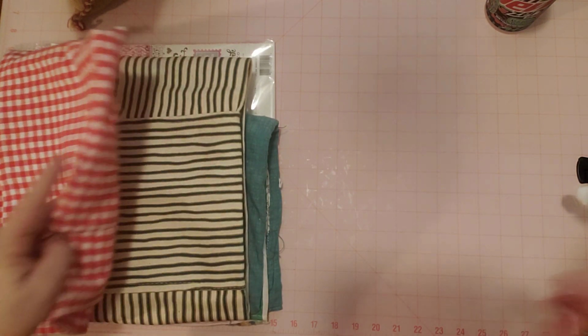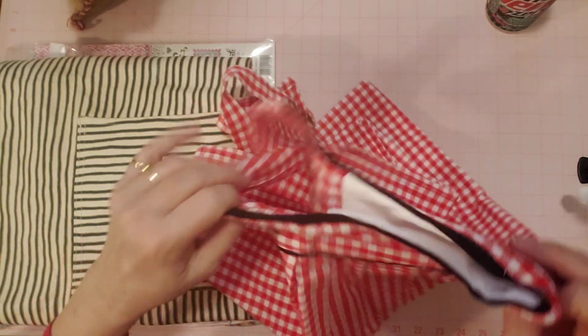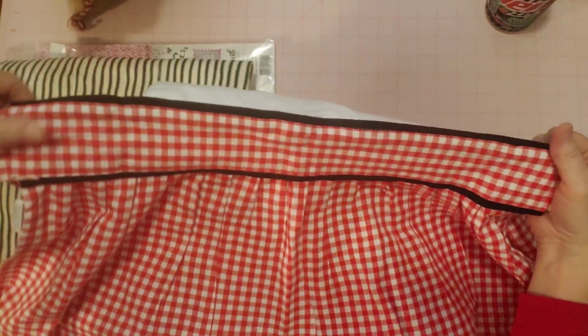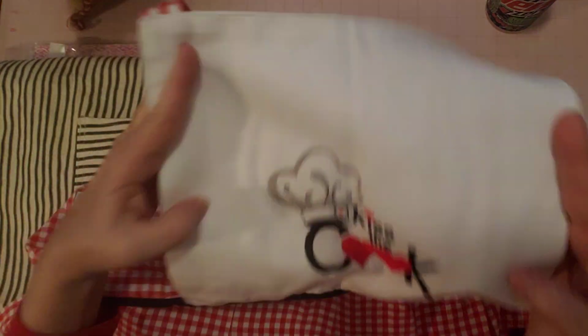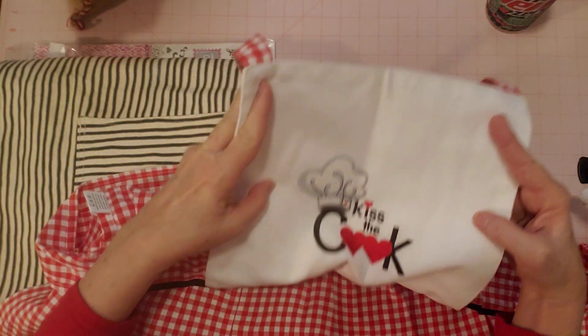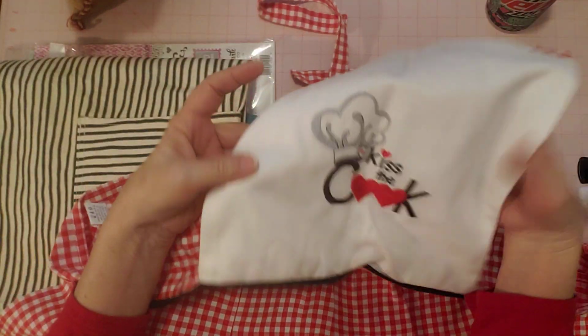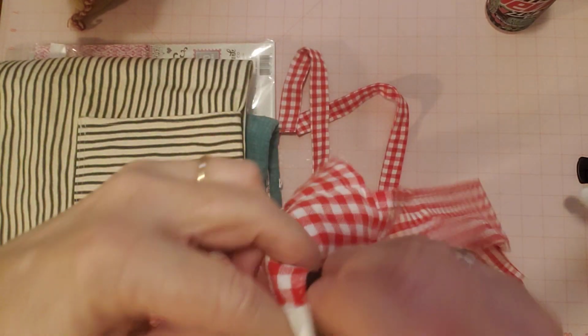And then a couple of aprons I found recently. This is a big, full length one, with a red and white gingham on the bottom. Here's the bottom, and then it has a waist with a tie that you tie around your waist. And here's the top part that goes over your chest, and then you tie it around your neck. And you have a little Kiss the Cook apron. I thought it was so cute. I had to bring it home.